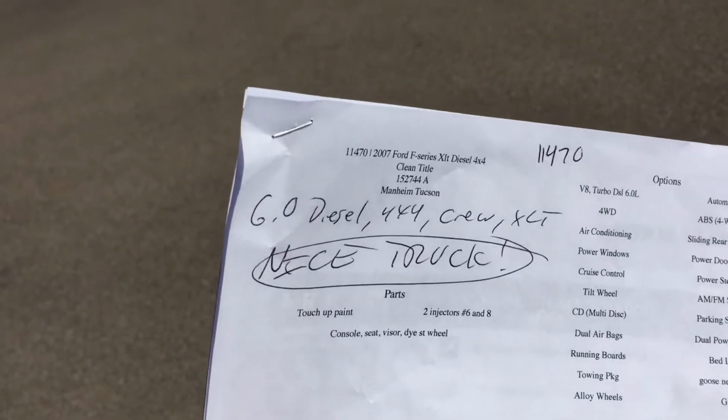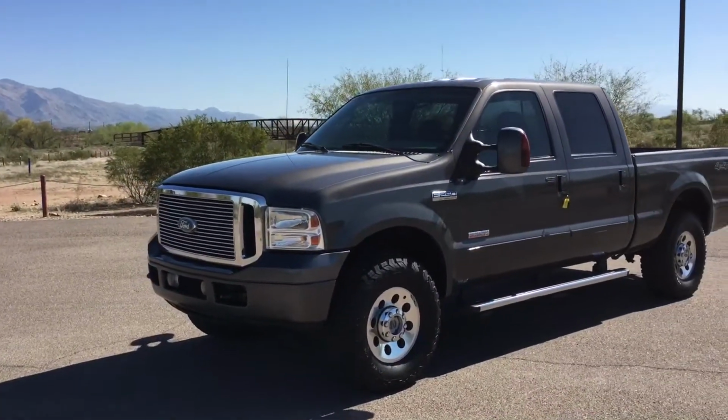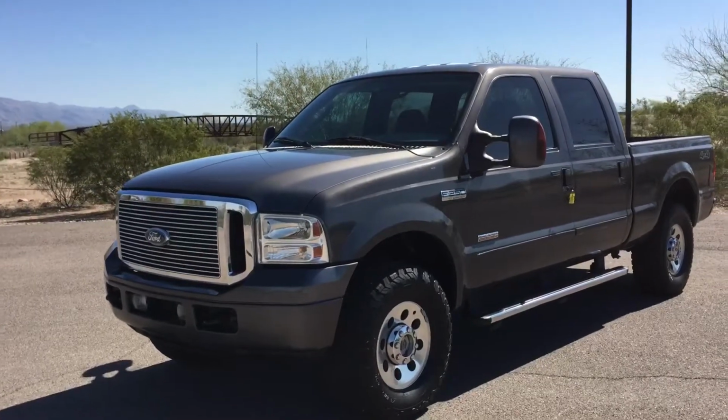My guys hand me this, say nice truck, replace injectors number 6 and 8. Okay, and I'll show you the Carfax in just a second. It's just a pretty truck.